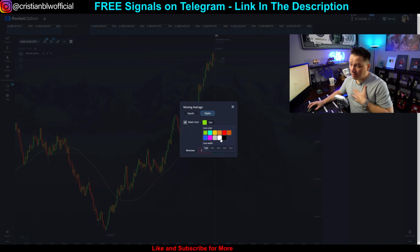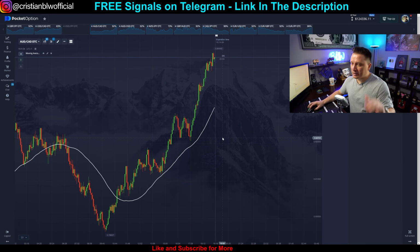For instance, myself, I'd rather have it in white and then have it in 2 pixels. It's just my own taste. Some people have it in red, some people have it in blue, some people have it in pink. It doesn't matter. I'm just gonna use it in white. Then I click on the save button and that's it.